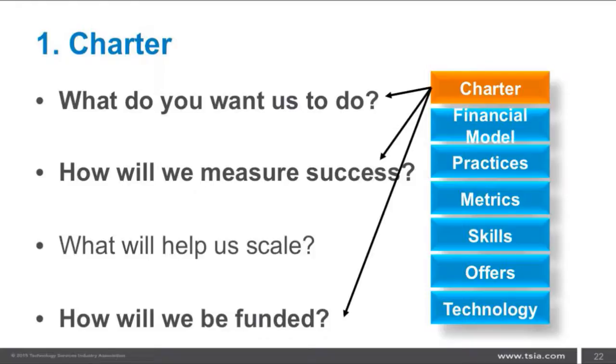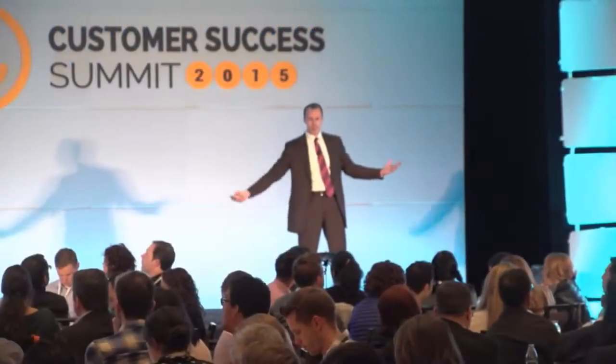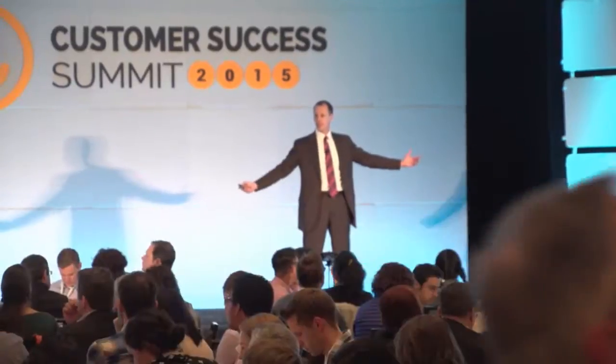What is our charter? So last year, we did our first ever benchmark for customer success organizations. We're going to do this survey again this year, by the way. It's open to the general public. Anybody in this room is welcome to participate. And these are the types of companies that participated last year. A lot of software companies standing up SaaS, a lot of pure SaaS companies, even some hardware companies that are now investing in customer success.